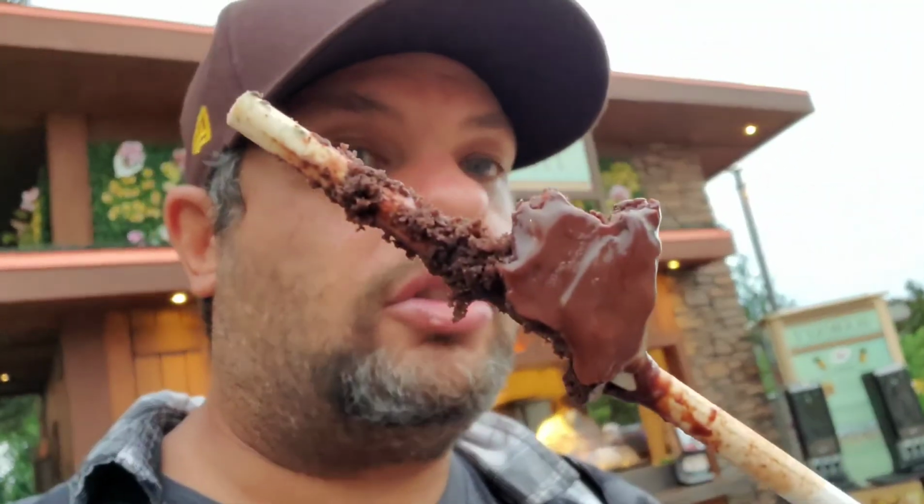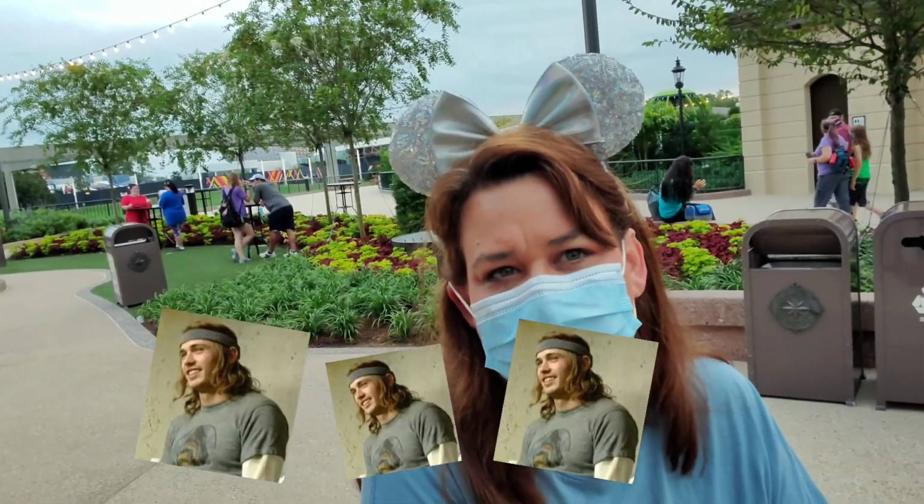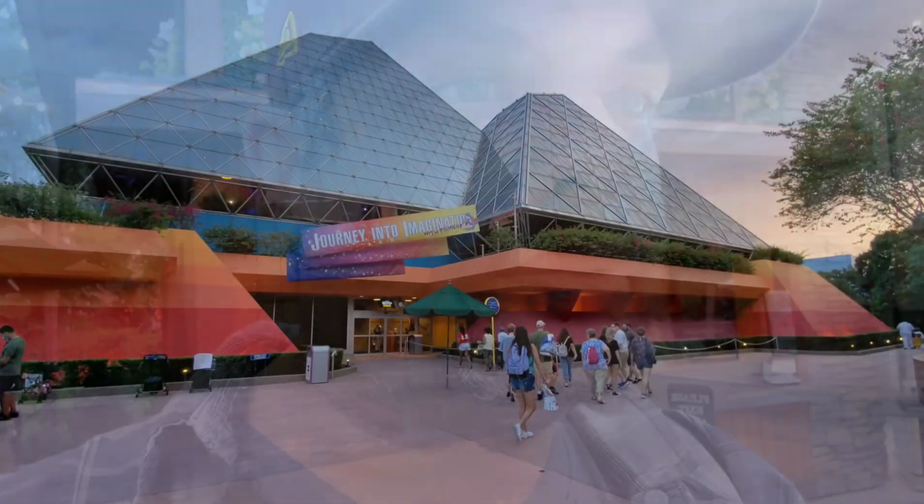All right, and I'm trying a small bite of the chocolate nitro cake pop. I don't like it at all. Nothing really special about it. It tastes like chocolate cake. But it's good. That's not bad. Not bad. I'd say 2 or 3. 3 out of 5 James Francos for me. 3 out of 5 James Francos.